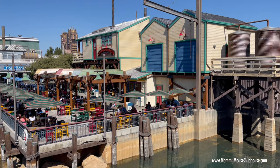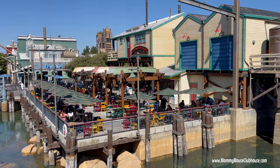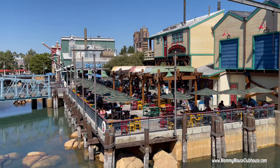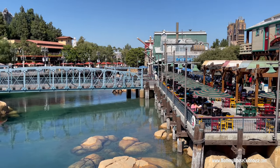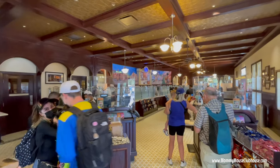Over in the Pacific Wharf area of the park, you need to stop at Ghirardelli Soda Fountain and Chocolate Shop. This might be my favorite ice cream location in all of Disneyland. The chocolate shop is adorable and the ice cream is amazing.